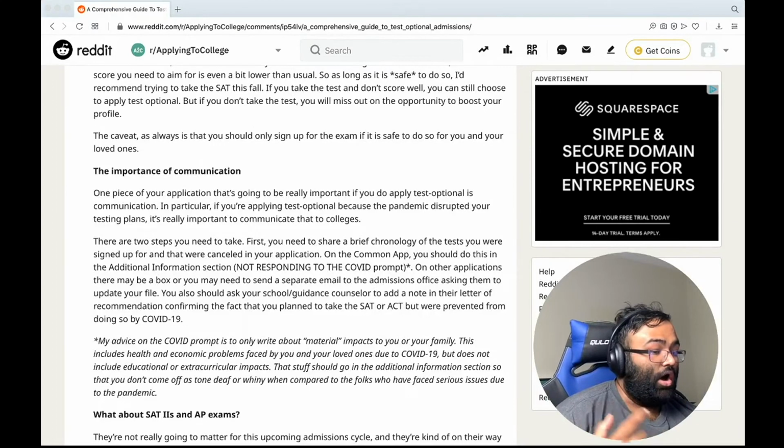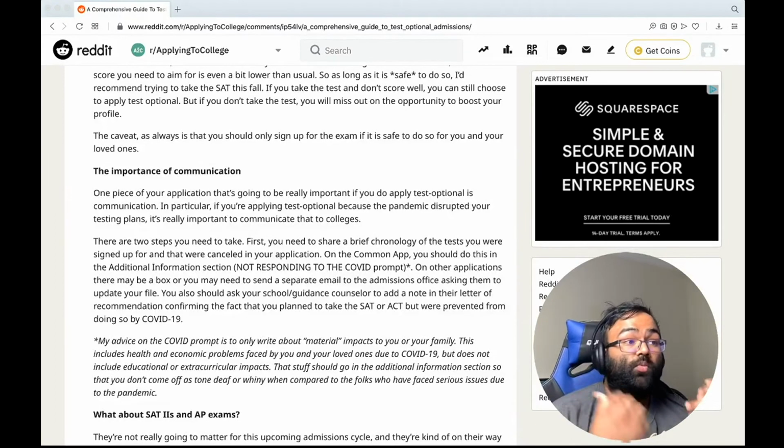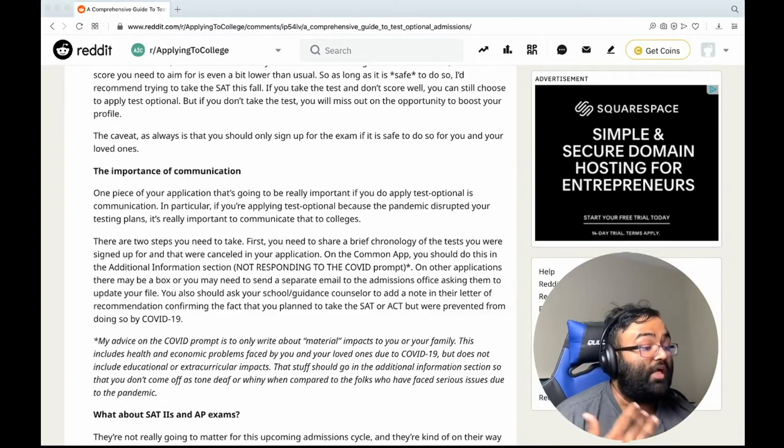Whereas on other sort of applications, you're going to have to figure out what the box is. If there is no box for sharing additional information or context, you want to make sure you email the admissions officers at the school, ideally whoever is the admissions officer responsible for your region of the country, right? That's who you want to reach out to via email or via some sort of communication, about this question and to share the context for why you're applying this option.